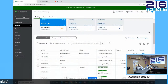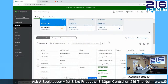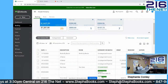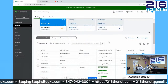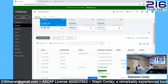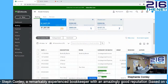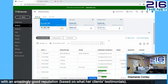I've had to do these imports before, and it maxes you out on how many transactions you can import at a time. I don't remember, but I want to say it's like 271, or maybe it's 571. It will cut you off at a point, because I had to do one that was like 2,300 transactions, so I had to break it up into a few different spreadsheets.